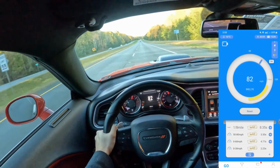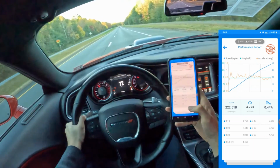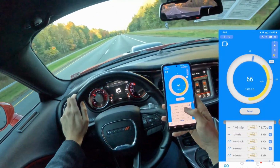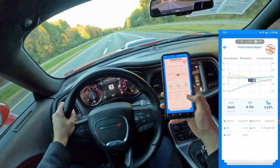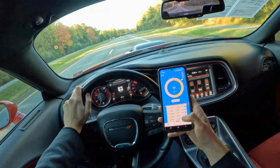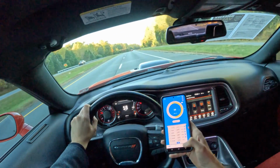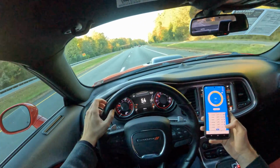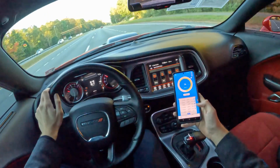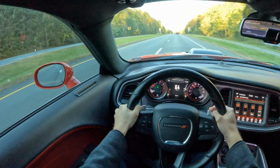Alrighty. Whew. So we did 0 to 60 in 4.77 seconds valid. Very impressive. We did the 1/8 mile at 8.35 at 89.8 miles. Very good. 50 to 80 was 3.3. We did quite an impressive time, I gotta say. I was not expecting for us to even get out of the 5 seconds at all. Definitely has good power.